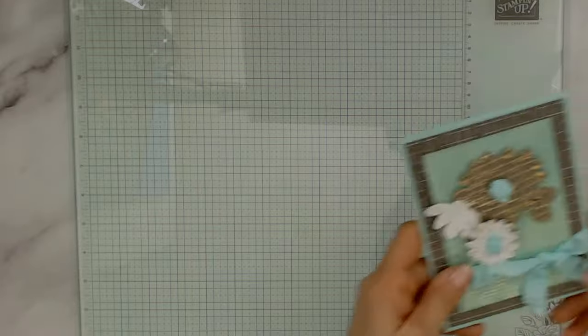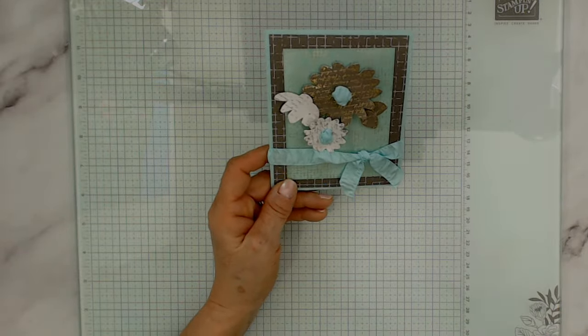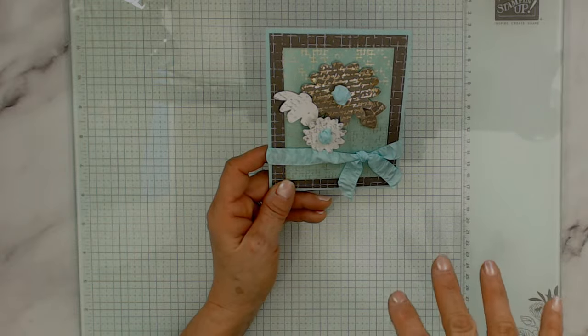Okay, so we're going to get jiggy with it because I'm going to do more than one card. It's not what I thought I would do, and then I was like, duh, I didn't use that paper yet. So if you missed it, I did this lovely card for the team, and I shared the card on Facebook, but I also uploaded it on YouTube.